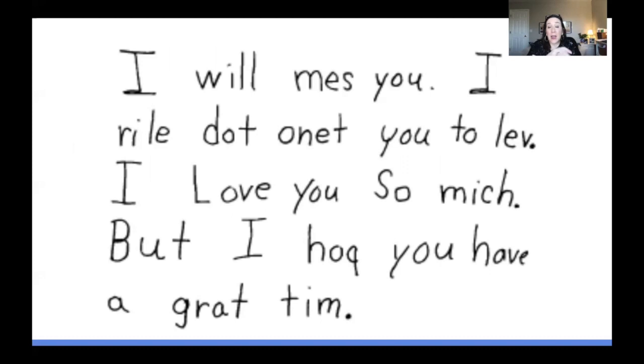This is a note that a 5-year-old wrote. I will miss you. I really don't want you to leave. I love you so much, but I hope you have a great time. Some things that are really interesting in this one. I will miss you. I really, if you just heard the word, that's kind of what you think it might look like, right? Don't want, again, the letter W does not start with W. It doesn't have the W sound in it at all. And so this kid, like the other kid, is finding ways to make a W sound without using a W.